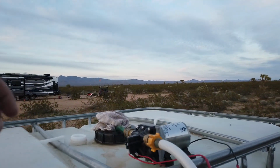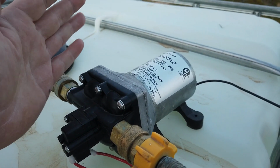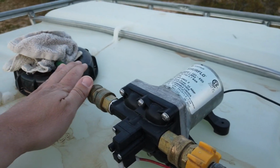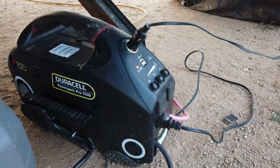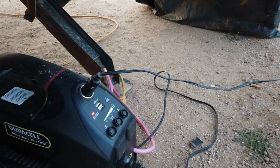And what we have here is just like a normal RV pump. It shuts off once it hits like 55 PSI. And hose running into the tank. And then hooking up to our freshwater or city water connection right there. And I power it using this little battery pack. And then that's plugged into the camper and is constantly being charged.